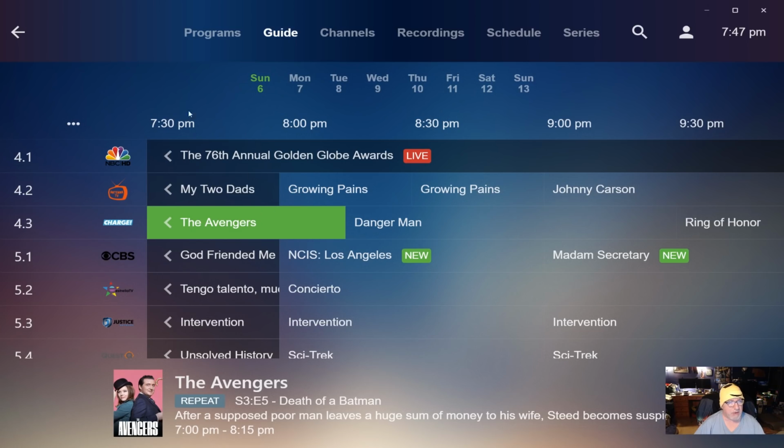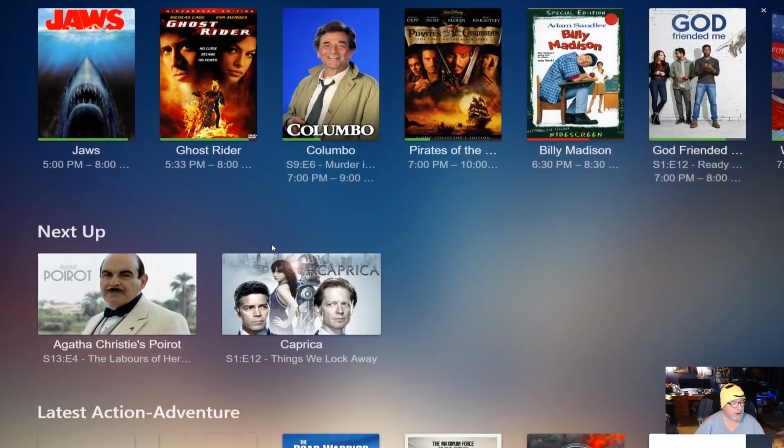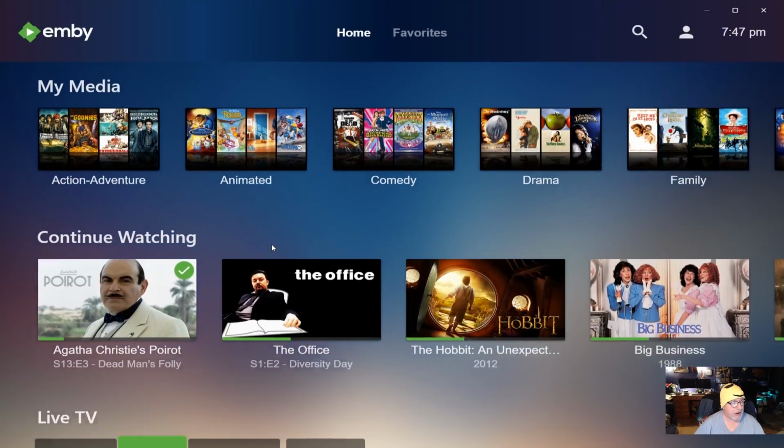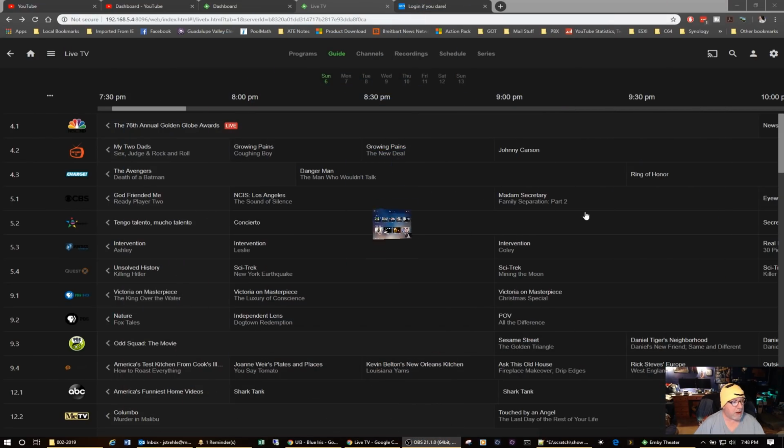Right-clicking it has no effect. And I don't know if this is a setting that I can change, but just be aware that on the Emby Theater, it's going to tune right to the channel. It's going to take you right into the program. And I believe it's the same way when you're on the Roku.